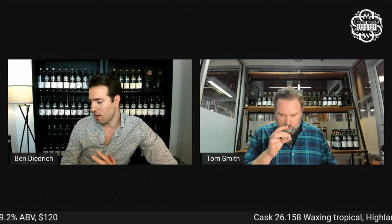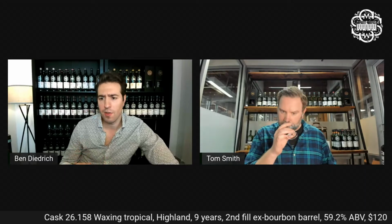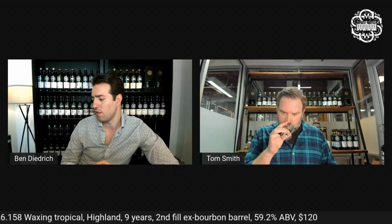Yeah, I think there's a fresh oak element to it, and it's interesting because this whiskey is matured in a second fill bourbon barrel. It's not virgin oak. It's not even first fill. So the oak cask itself is not new when it was filled.